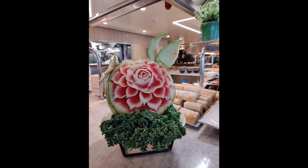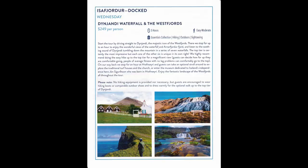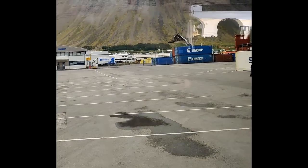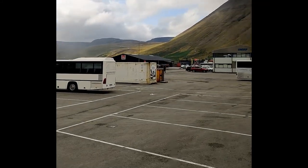We're going to have a bite of lunch on the cruise ship and then get ready for our excursion. On the journey, and present you the beautiful Westfjords.